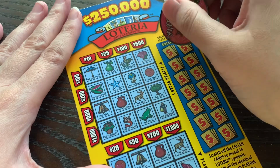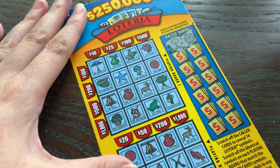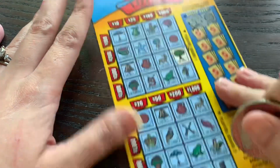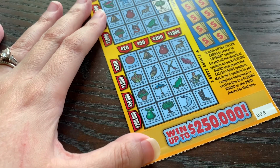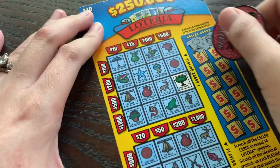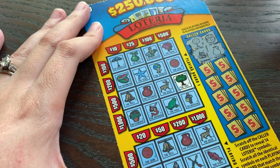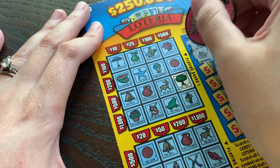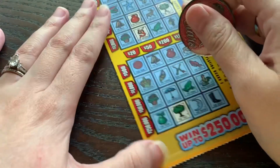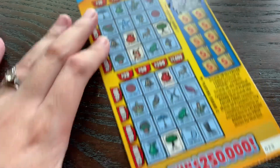Let's see what we do. The tree, the sun, the tree. Looks like you can get them on both grids. I do not see the sun on either grid though. The mermaid, the pitcher. The pitcher. No mermaid down at the bottom, nope.